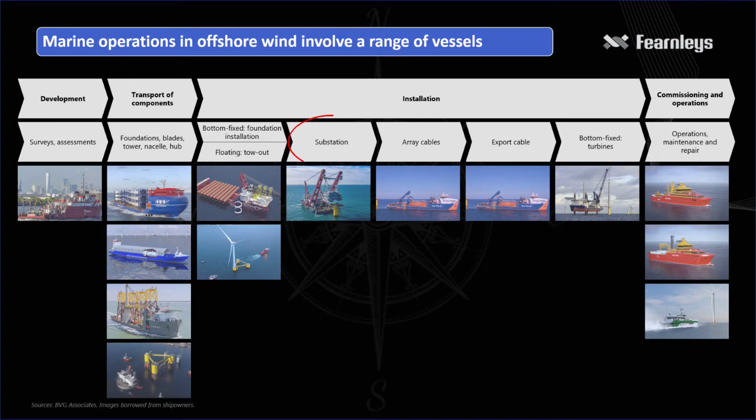The offshore substation is the system which collects and exports the power generated by the turbines. This is installed using heavy lift vessels, and the topside has also been installed on its foundation by a float-over operation using a semi-submersible vessel.